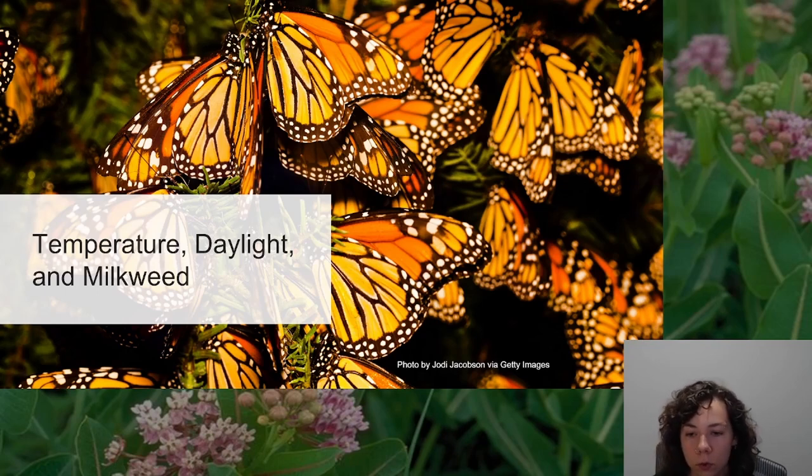What's truly amazing, and I mentioned this before, but I just want to stress this, is that there is absolutely nothing different anatomically about the butterflies that live for a few weeks or several months. Some just reproduce and that's the end of their life. Some are able to travel thousands and thousands of miles over several months. The only difference is the time of year in which they're born.